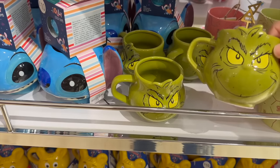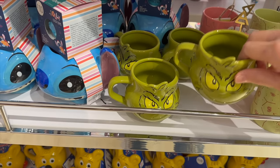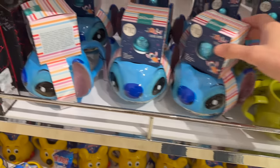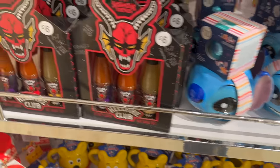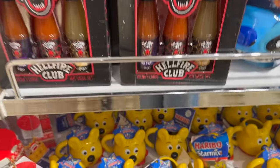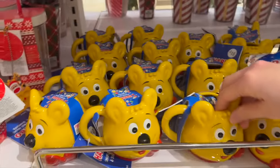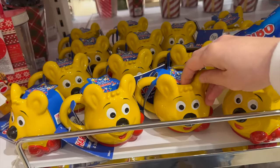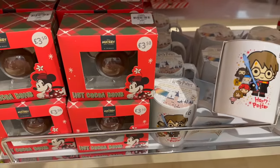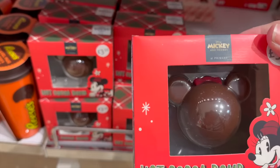Oh, look, Grinch. Looks like the very mean Grinch there. £6. Hellfire Club, Stranger Things, hot sauce. Haribo. The Haribo bear. Oh, hot chocolate bombs. Oh, cute with a little bow as well. Is anyone else prepping for their Stitchmas body?